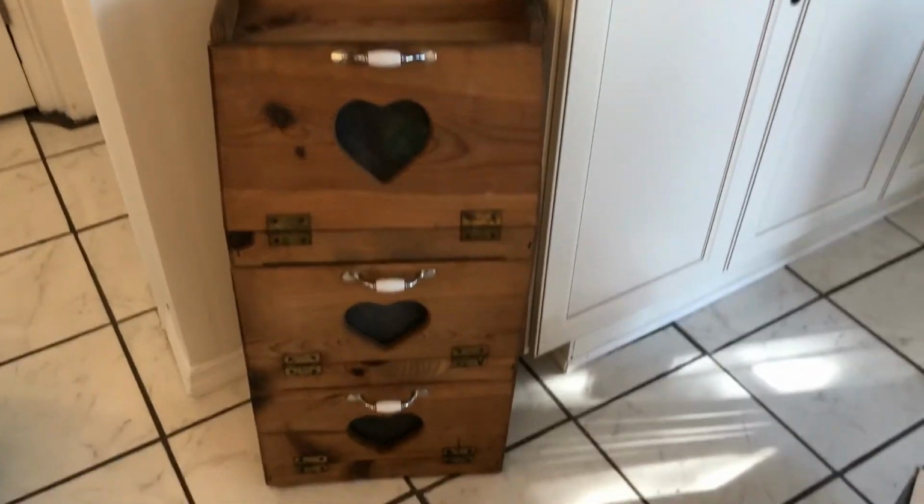In addition to the concept of wanting a bread box, I've always also wanted a potato bin. And this potato bin I actually got on the Facebook marketplace and I love it. So I have to show you my potato bin. I actually use it for potatoes and onions. This is my potato bin.